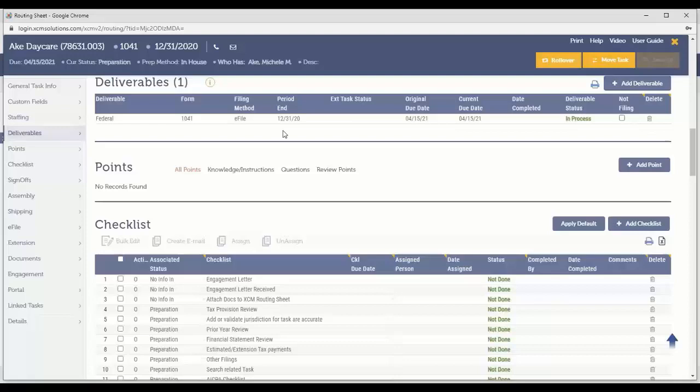Now, maybe that's all I'm filing for this client. But if I am going to file in multiple jurisdictions and I'm going to have multiple deliverables, I want to have those populated in my deliverable section prior to creating the extension. It doesn't have to be right as soon as you create the task, but if you're tracking all of your different deliverables, make sure that they're added here ahead of time.